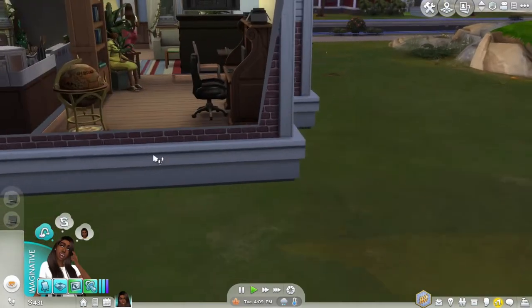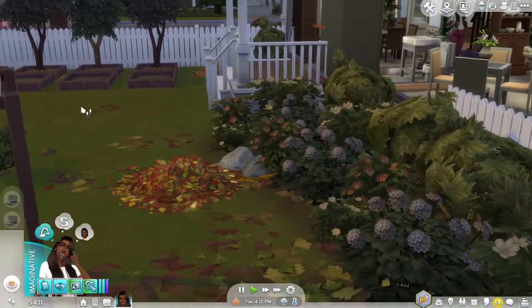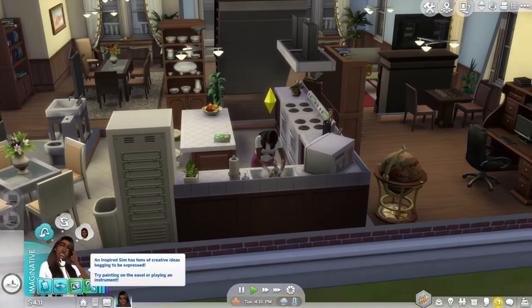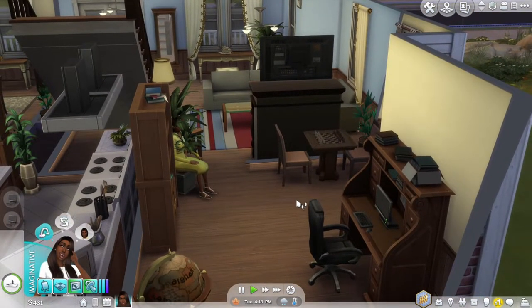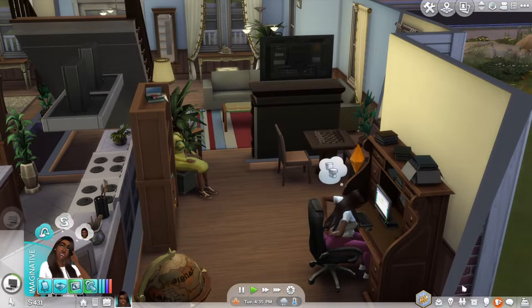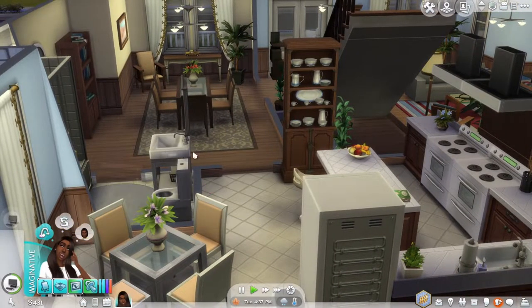And then where's the backyard? It's out here. We already harvested everything, right? Okay. I hate that you can now sit on these plants. It weirds me out. Like, do you just go and sit on plants? So you guys live for a living? Use that bathroom.